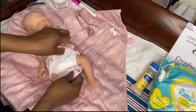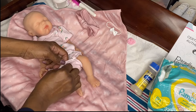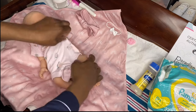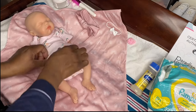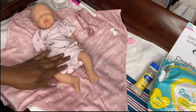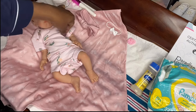So I'm thinking I'm going to try to repaint her, but I will see. I might just leave her like this. I don't know. Because I don't want to mess her up trying to repaint her, and it doesn't work out right, so I don't know. I might leave her like this. I'm not sure. Okay, so that's how she looks with the little onesie on.